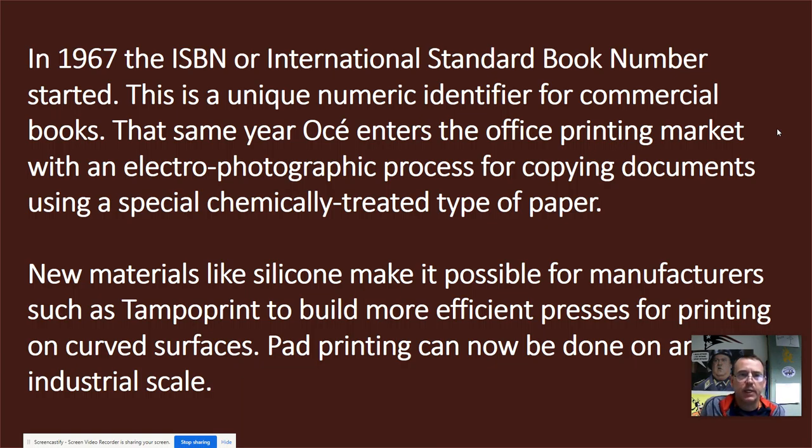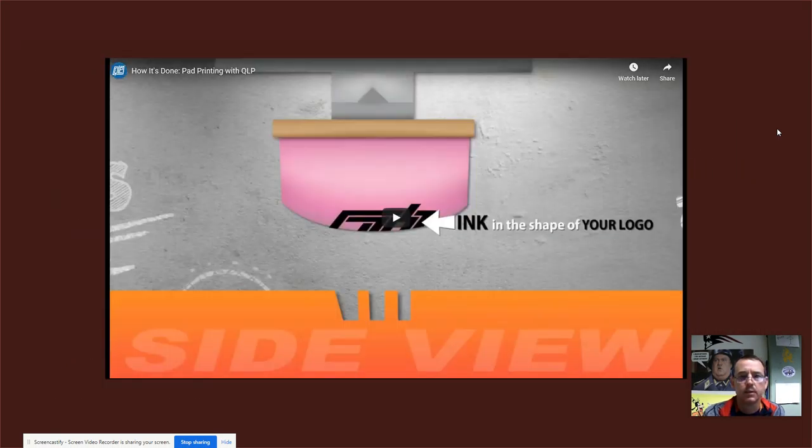In 1967, the ISBN, or International Standard Book Number, is started. So this gives every book an identification. And then there are some new materials like silicone that make it possible for manufacturers to establish tampo print, building more efficient presses for curved surfaces. So if you had a coffee mug that had an image on it, because the area is rounded, you would use these types of printing presses to do the image or the type on the coffee mugs. So that's an example of it. It's a video. I'm not going to play it right now.